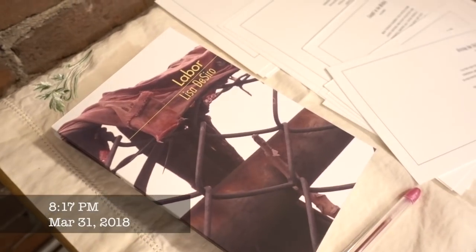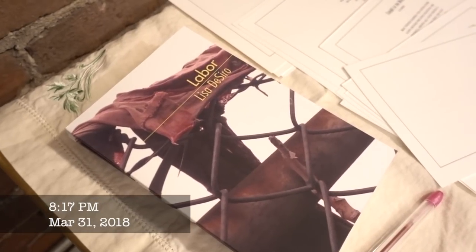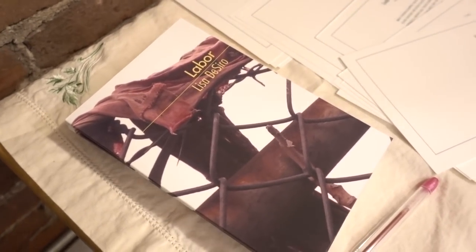I didn't really set out for this to be a book. It kind of happened a little bit randomly that I had different groups of poems, and then I kind of started putting them together.